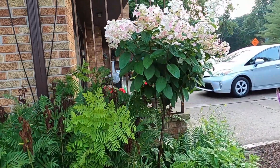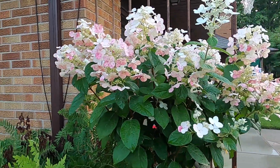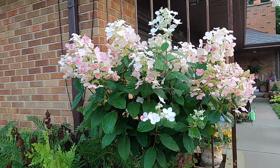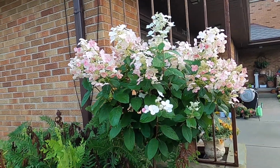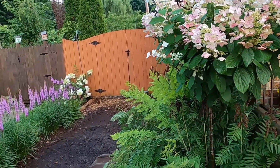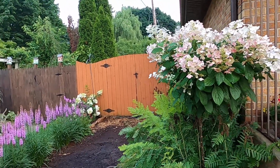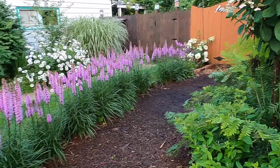And this PG hydrangea standard, look at that. It's so pretty. Look at the colors of it. Just to see that with the ferns and the liatris and the other hydrangea. It's gorgeous.